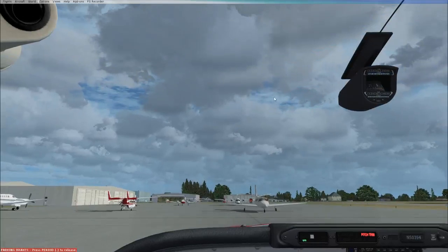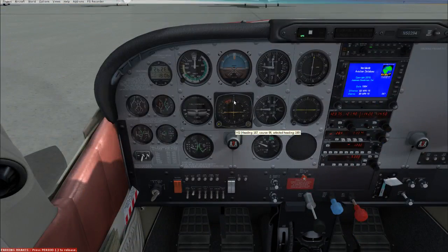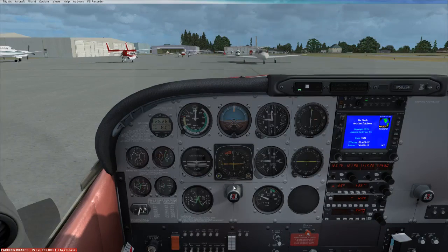We'll check our magnetic compass. We're on about 180 to 185. Yep, about 186, 187 there. Flip that to free, and it turns clockwise. Turns counterclockwise, make sure that's good. And if we flip back to slave. Alright, that's up and working. It matches the compass. Okay.